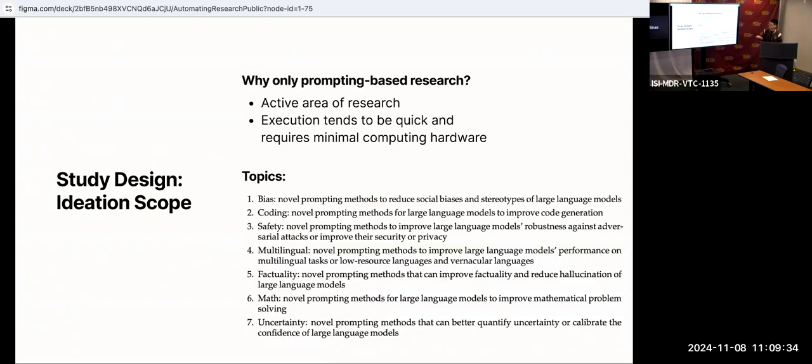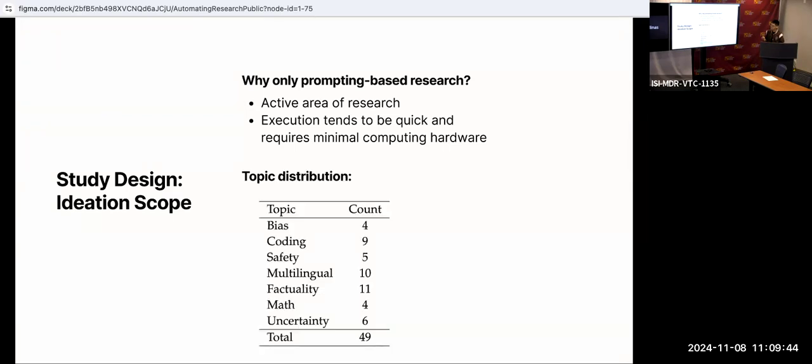So these are the 7 topics that I asked agents and humans to write ideas on. They include bias, coding, safety, multilingual, factuality, math, and uncertainty. These are common topics that you will find in modern-day NLP conferences. For all the human participants, I asked each of them to choose their favorite topic to write an idea on, and this is the distribution across all these different topics. For my AI agent, I will match this exact topic distribution.